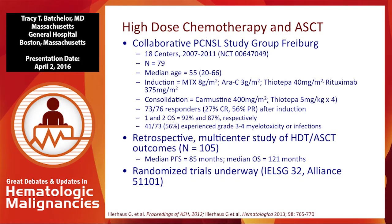Looking at his institutional experience in Freiburg, over 100 patients now transplanted, the median progression-free survival 85 months and the median overall survival 121 months. Now, that's not a prospective study.